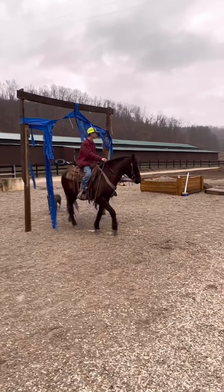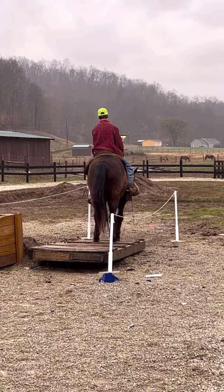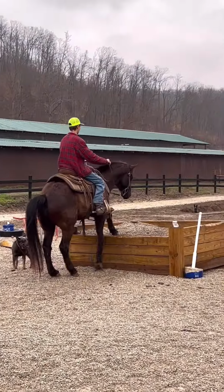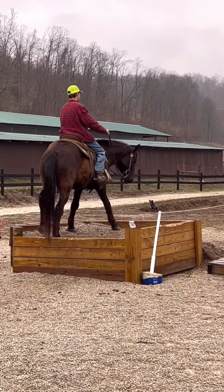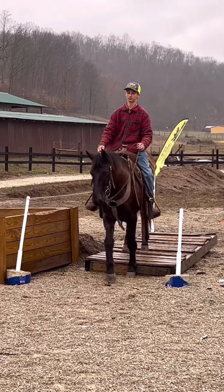He's been a trail horse all his life. I've trail rode this horse personally. And he's a dentist, and he owned this little horse. And I promise you, it's the first time he's ever seen it. He'll just study it for a little bit, and take his time, and ease right on.